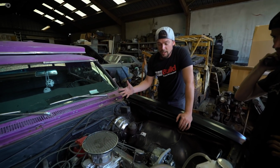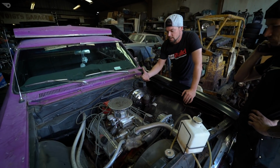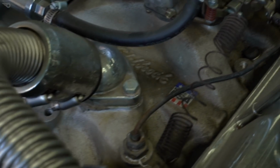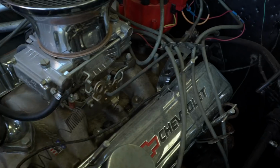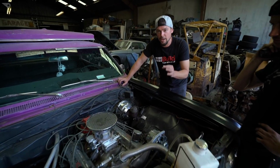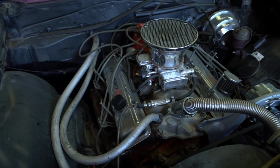Right now it's just the original 327, as far as I can tell. I haven't really dug too deep into the actual block. It has an aftermarket manifold from Edelbrock, a Holley carb, a Chevrolet dress-up kit, but we're gonna take all of this out and throw something special in for SEMA, so keep an eye out for that.